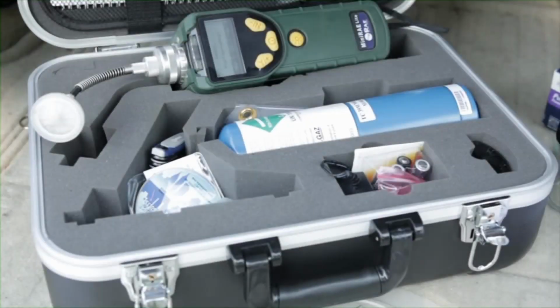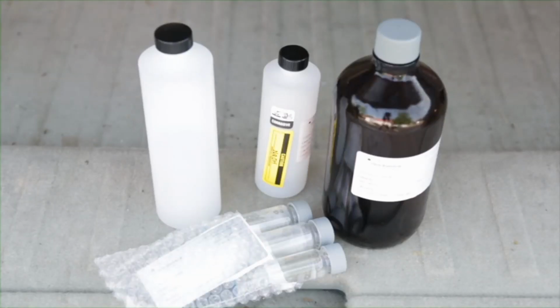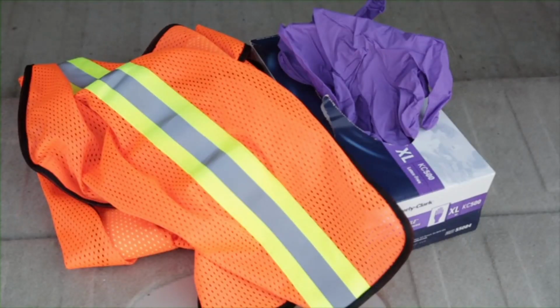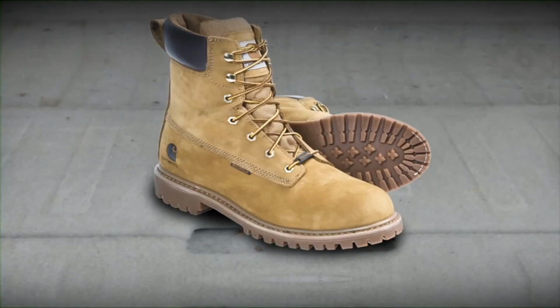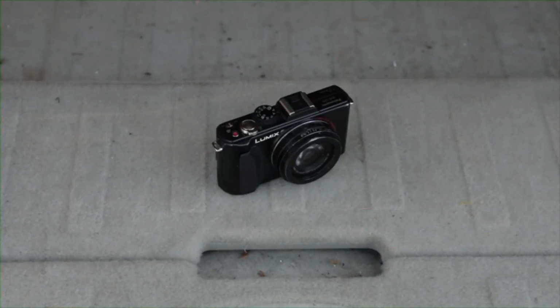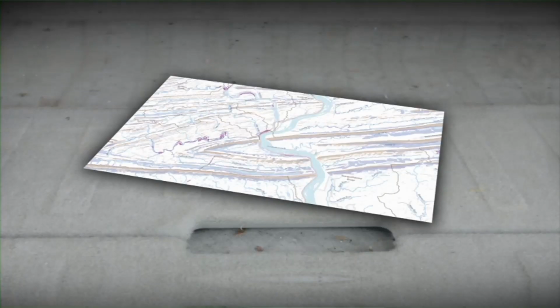Your field testing equipment? Soil sampling kit? Check. Groundwater sampling kit? Check. Photoionization detector? Protective gear? Hard hat? Safety shoes? Respirator? Camera? Check. Notebook? Blueprints? Schematics? Topography maps? And other paperwork.